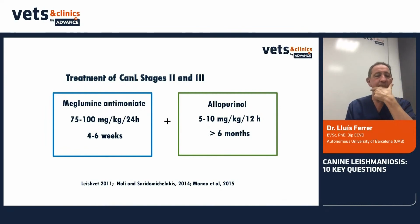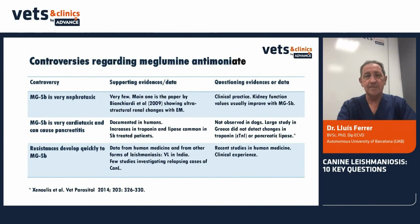And there are many papers. One has been published by Manolis Saridomichelakis. He's a huge dermatologist from Greece, and there is a big consensus that this is clearly the best treatment for leishmaniasis. It's true that there are many controversies regarding the use of antimonials. I'm not going to go over all this because it's pretty late, but in fact, this treatment has been shown to be pretty safe. Even the suspected nephrotoxicity is not a big issue. There are very few cases of nephrotoxicity, and daily practice shows that even the renal damage improves when you begin a good treatment like this one.